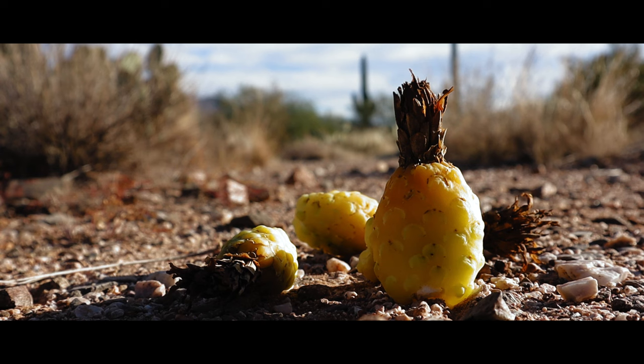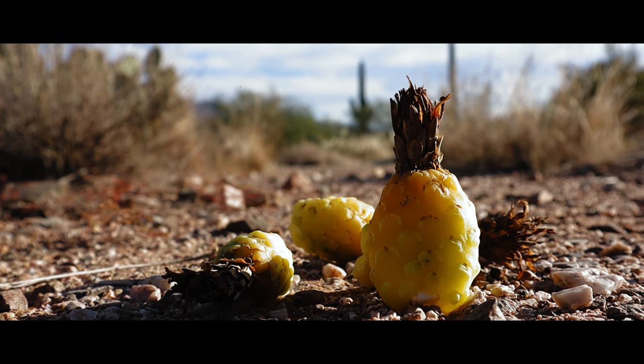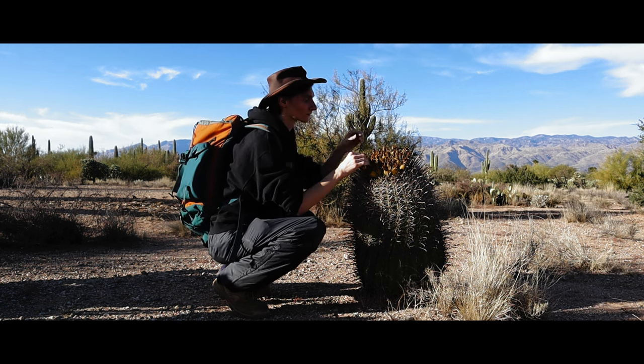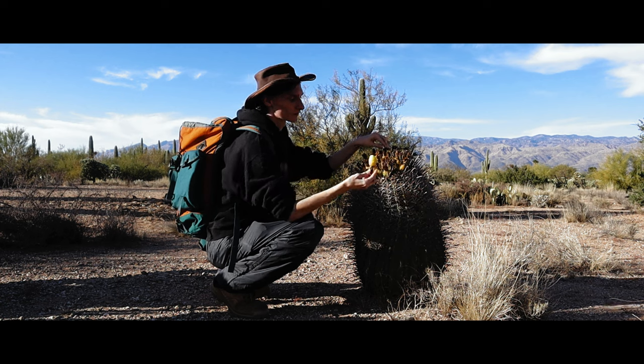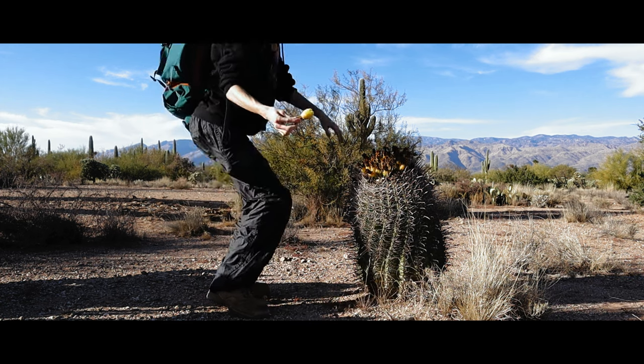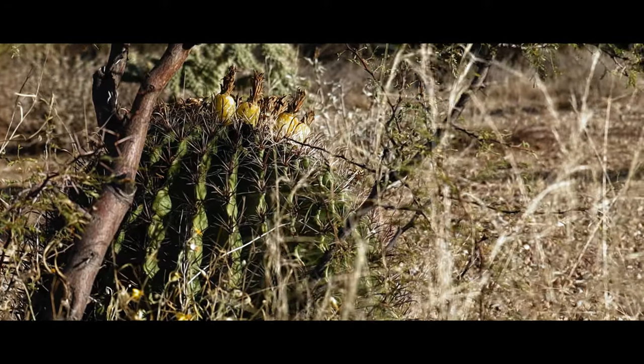You can put the fruits in soups, stews, salads, curries, and even fry them up. I have even heard of people adding them to traditional Sonoran-style sauces. Many people will even use the barrel cactus fruit for baked goods, such as pies, cakes, and cookies.